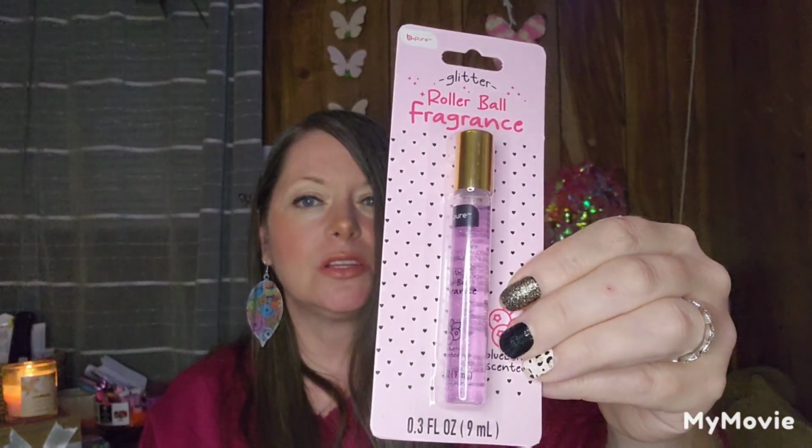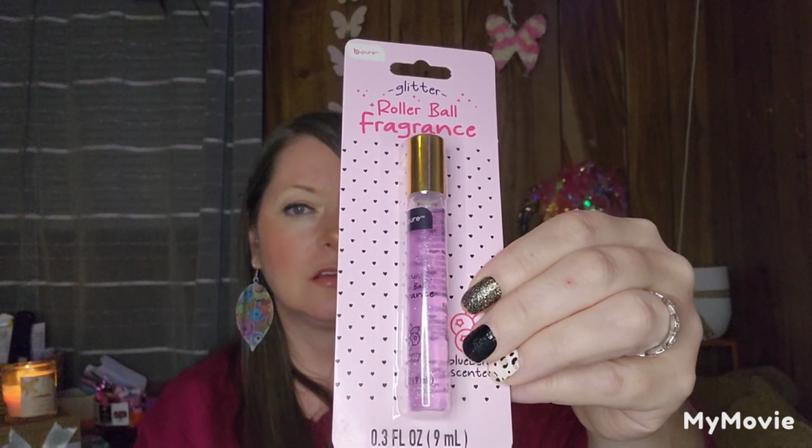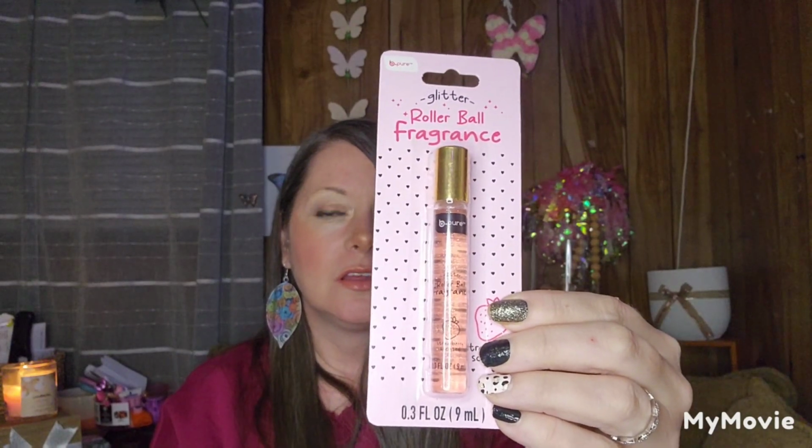I found the Rollerball fragrance glitter with glitter blueberry scented, which I was super stoked about because I've heard that these actually really smell like blueberry. And I found the strawberry one, and I'm really stoked about this because I love the smell of strawberry. I don't care if they're kitty looking, but I don't mind smelling like a blueberry or strawberry.